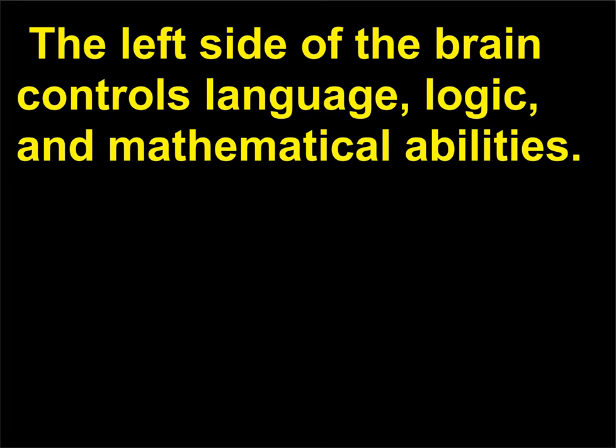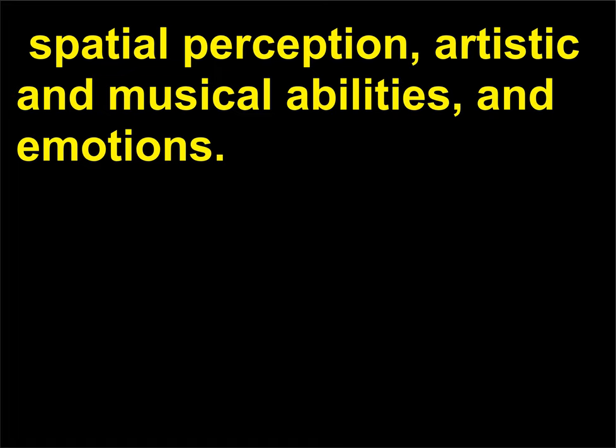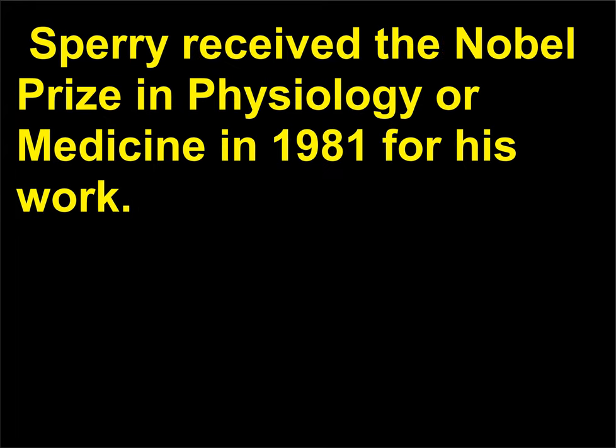The left side of the brain controls language, logic, and mathematical abilities. In contrast, the right side of the brain is associated with imagination, spatial perception, artistic and musical abilities, and emotions. Sperry received the Nobel Prize in Physiology or Medicine in 1981 for his work.